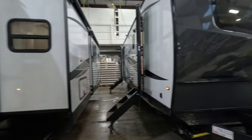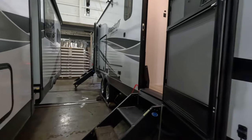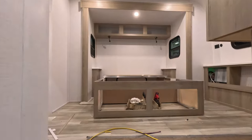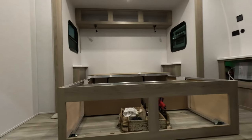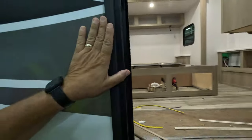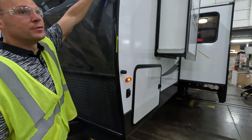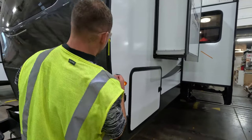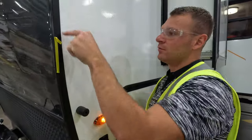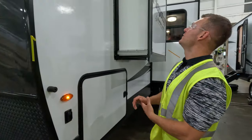Wow, they're really coming together here. If you want to peek inside, there's probably still some trim and caulking and stuff on the interior at this point. So here's a bed frame, inverter, look at all that. I think this is just some messy caulking up here. Looks like we're missing some caulk in general on this one, so all that'll be taken care of.